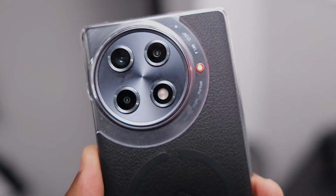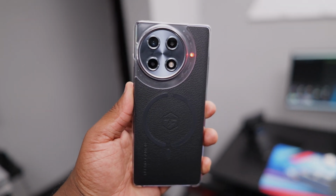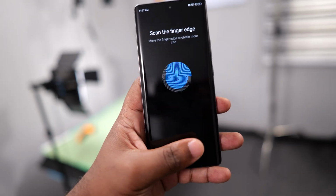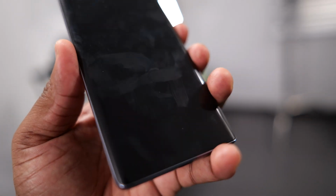Now, moving to the rear, it has what TECNO is calling the breathing light. It comes on when you record a video, when you charge the smartphone, when you have an incoming call, and when you use the IR blaster. The fingerprint sensor is on the screen. It's an optical fingerprint reader, and the unlocking speed is fast.